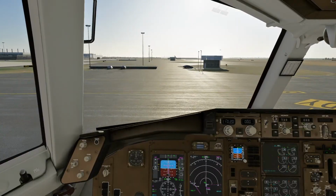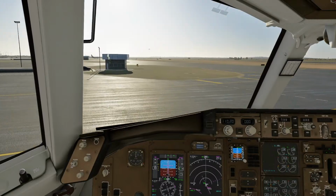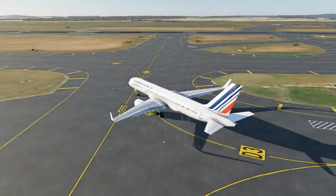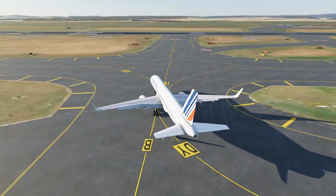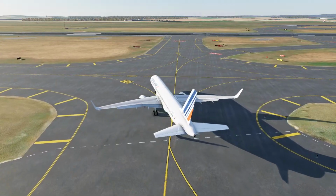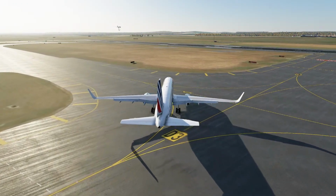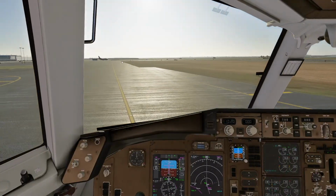Sorry guys, I've got a cold and I just had to take it. So anyway, we are here looking at taxiway Delta Yankee, so we'll take that, and that should take us all the way to our runway, which is right here. There's a beautiful aircraft coming there to land.